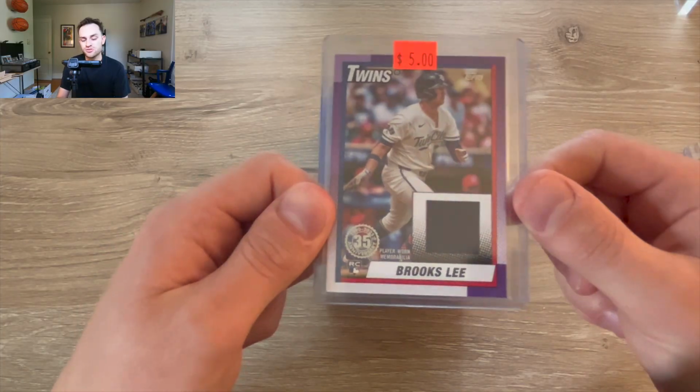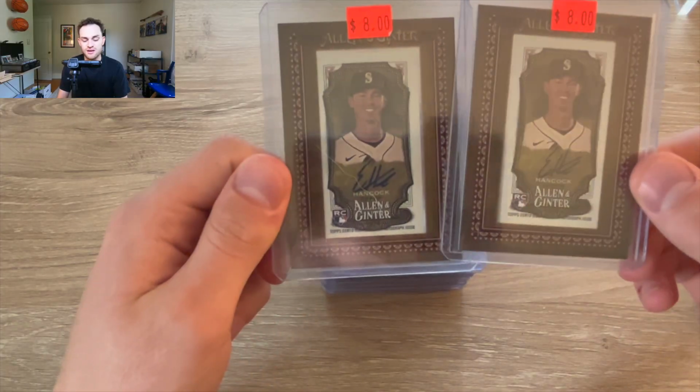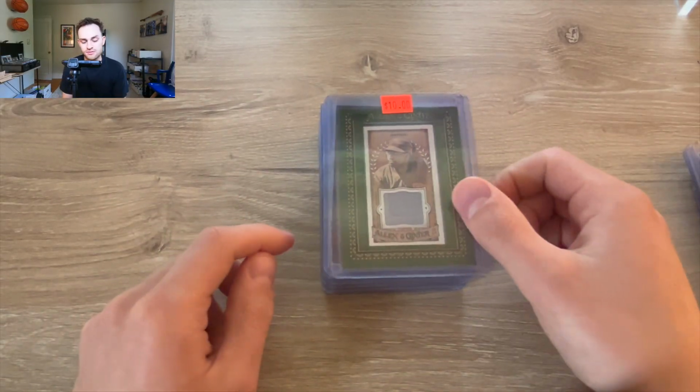And then he just had a bunch of relics. Some pretty big names. You got Acuna right there. A couple Emerson Hancocks right there. Don't know if he's that good. I just remember he was a name that I recognized, so I just grabbed those.